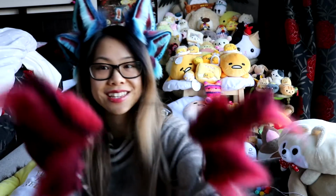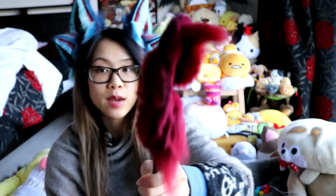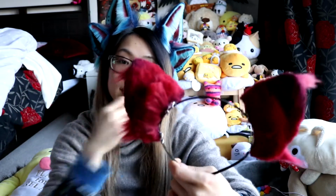These were the very first ears I ever made. As you can see, they are okay, but they're not that great. I've learned so much about how to do things since I started. The main things I've improved on: these ones when I first made them were hand trimmed with a pair of scissors and hand painted with paint, and now I've gotten trimmers and an airbrush, which has really helped.